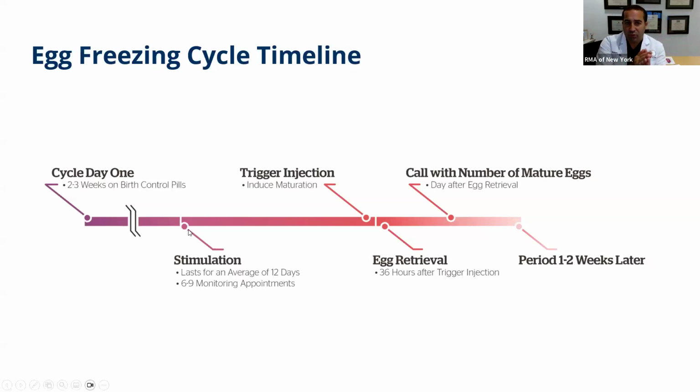And then you come in for an ultrasound and blood work, and we start the next phase, which is the stimulation. This is when we're stimulating your ovaries to grow the eggs. This is the meat of egg freezing. This is the thing that you'll hear about and people talk about. This is the hormone injections. The hormone you're injecting again is FSH, follicle stimulating hormone, that same hormone the body naturally makes, just exposing your body to it at a higher level.